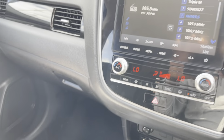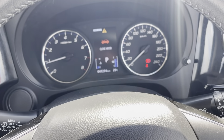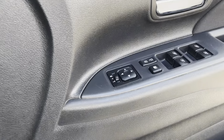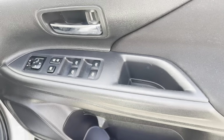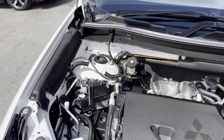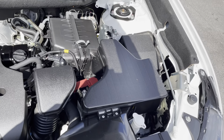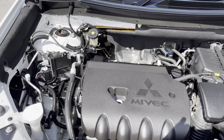Perfect. Okay, Nerissa, I'm just going to go in now and have a look underneath the bonnet itself. Just going to give you a look at that as well. On there is on your door handles, it's got all your electric windows and your mirrors. Okay, this is the engine bay. There is an engine in here, but I'll definitely show you how clean and tidy that is. Fantastic, Nerissa.